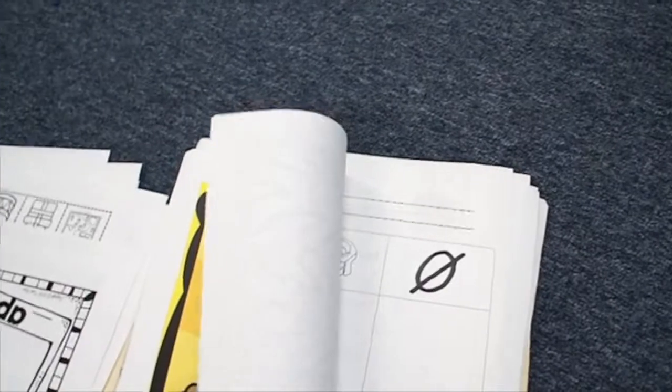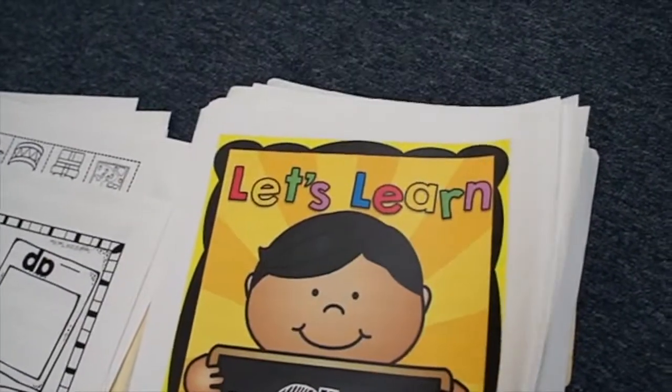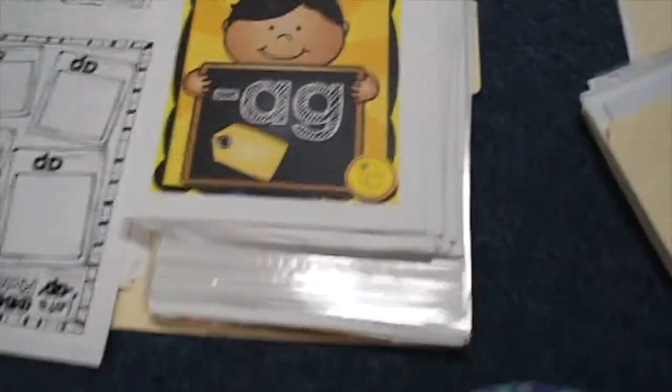Like one of the blends is free, and one of the short vowels is free, and all that. So I'm going to go through these and pull out some things for each center, to challenge them. And then, like I said, some of my stuff I need to get rid of. Like that's really old. She still has a website. You can see that. That's Sherry Carl, and I think her website is sherrycarl.com or carlscorner.us. That's what it used to be.